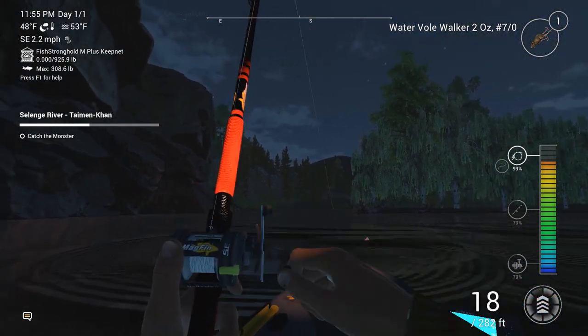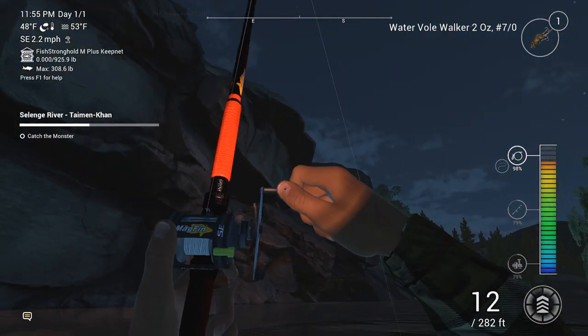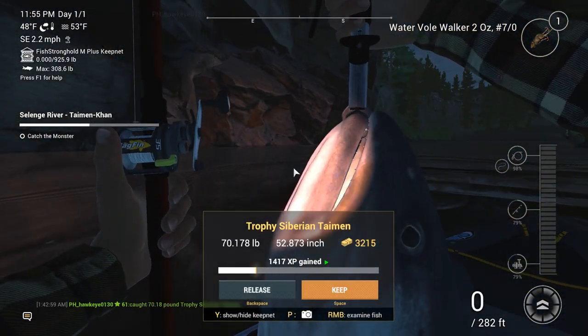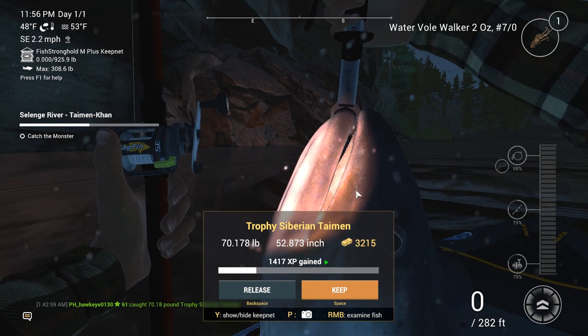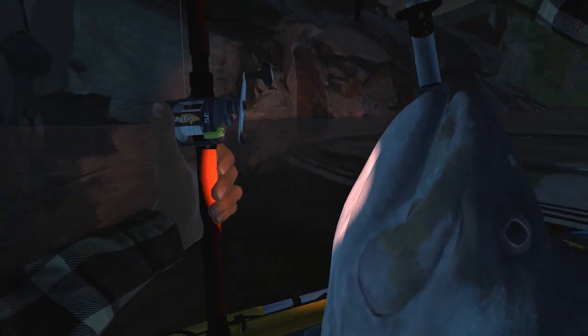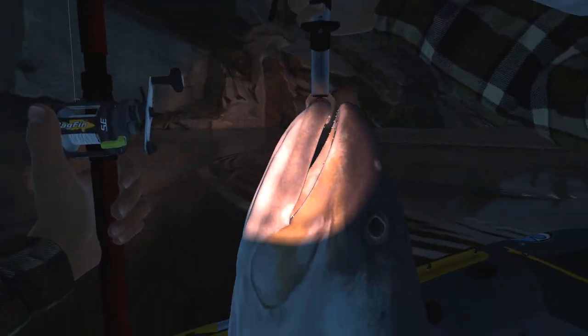He was literally just a few feet. Okay, and he's doing it again. There we go. We got him. We got him. This has got to be him. No, it's not. It's a trophy. It's a silly trophy. Oh, good lord.